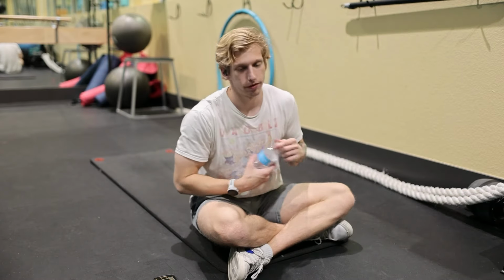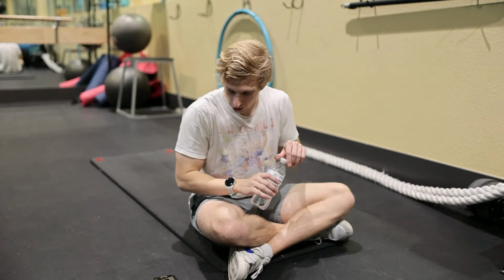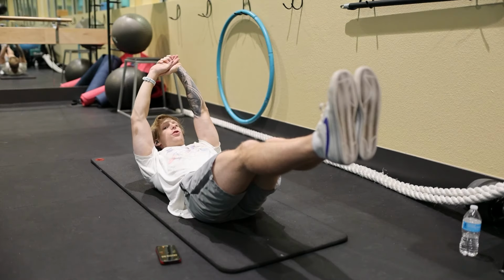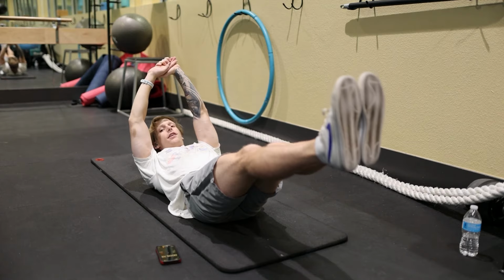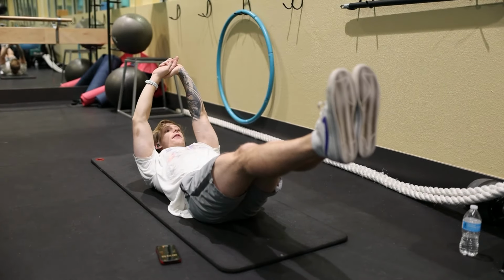The next one is gonna help out with planks. It's more of a hold. All right, let's get into it. You'll hold your position where your body is cradled in this boat-like position, and then you just hold it.